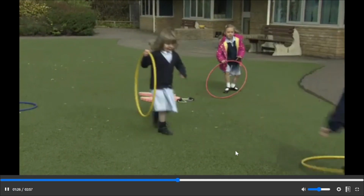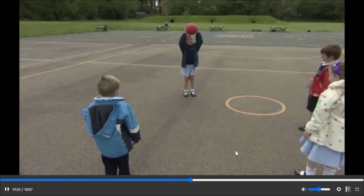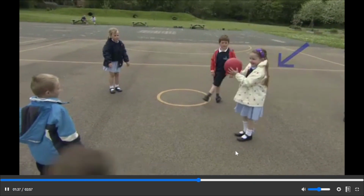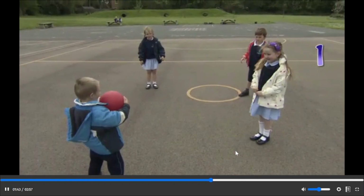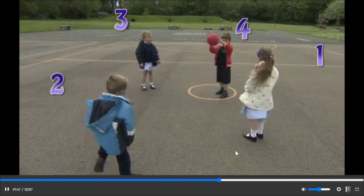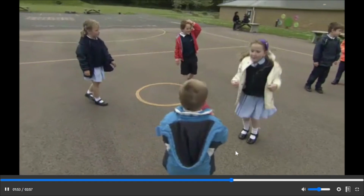Got a hula hoop. It's orange. It's Tuesday. Here's Lily, Thomas, Layla, and Lewis. 1, 2, 3, 4. 4 children and 1 ball. The ball is red.